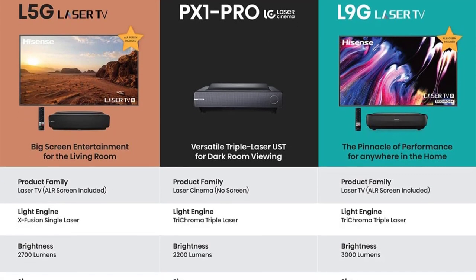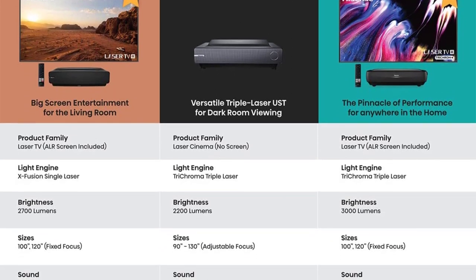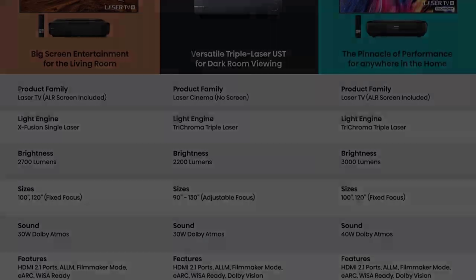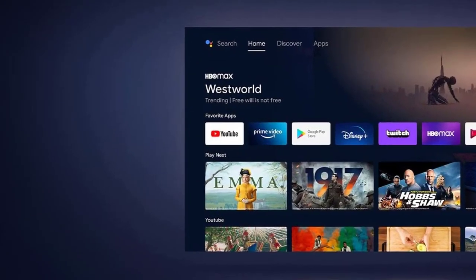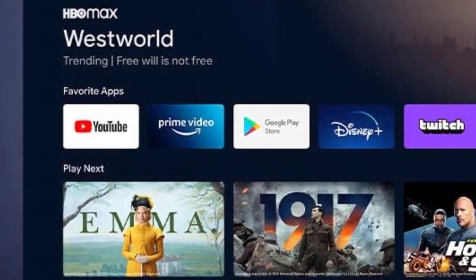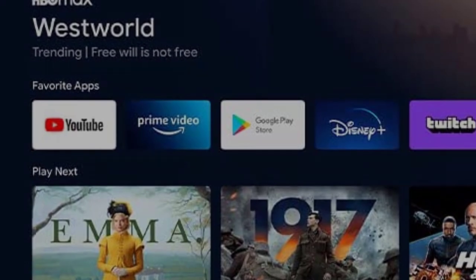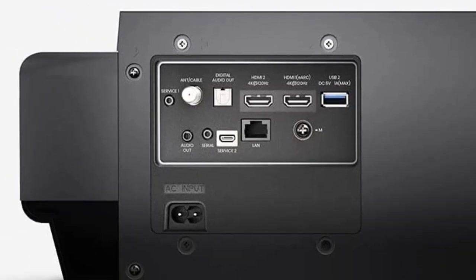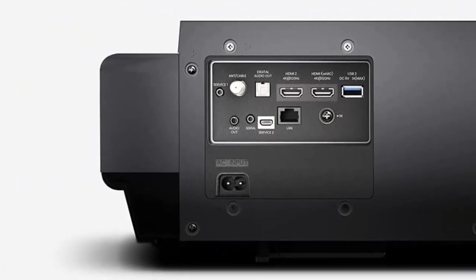The responsiveness of the Hisense PX1 Pro also makes it a great choice for multi-use entertainment spaces. Its 30 milliseconds input lag is low enough most gamers won't notice any delay. Activating game mode also turns on auto low latency mode, ALLM, automatically adjusting the settings to ensure a smooth, immersive playing experience.